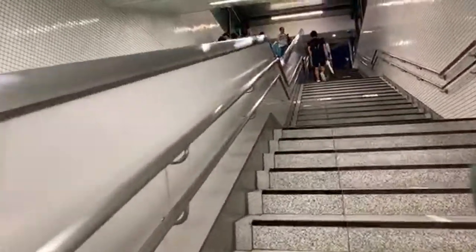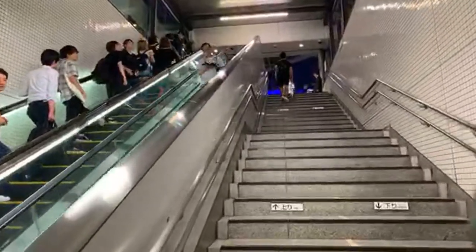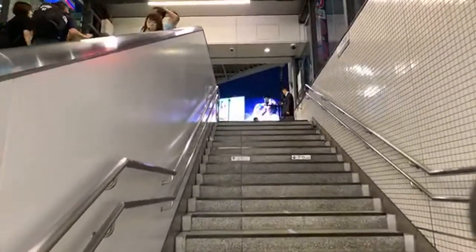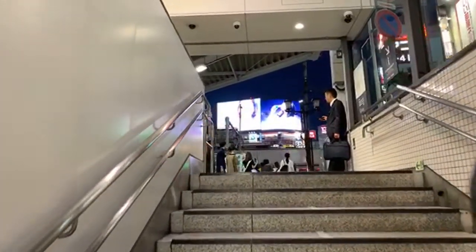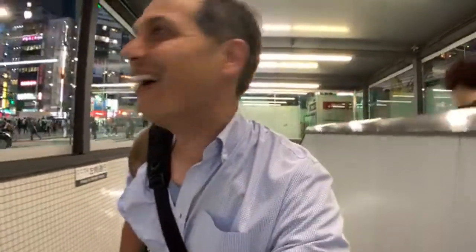Oh, this reminds me of the Hiroshima Station live stream where I was taking like 20 kilograms of presents back to Tokyo. The great thing is you can see the lights as we walk up the stairs. So you're starting to get the entire, oh my. All right, we're back up.